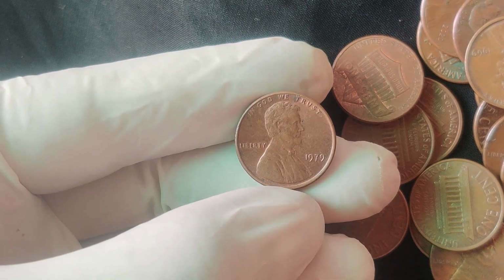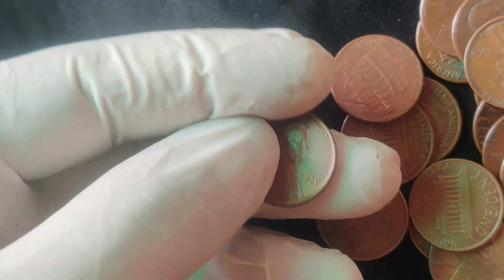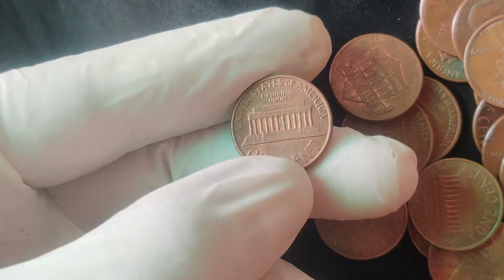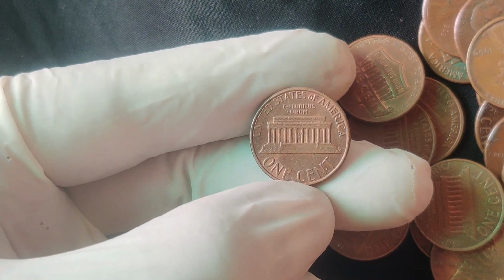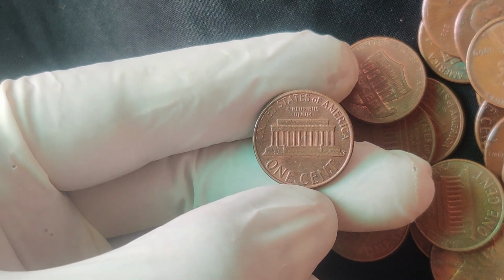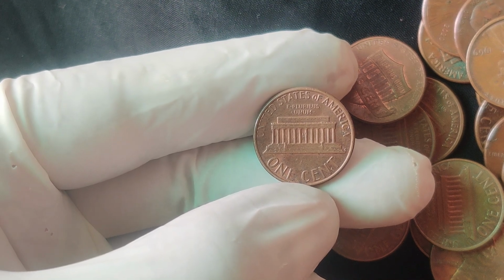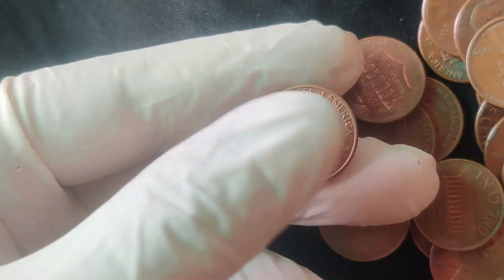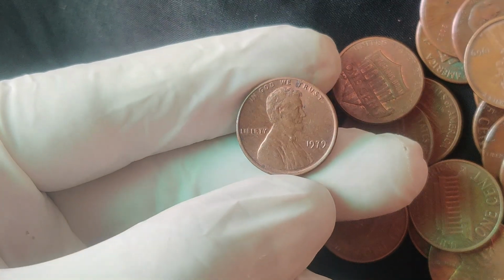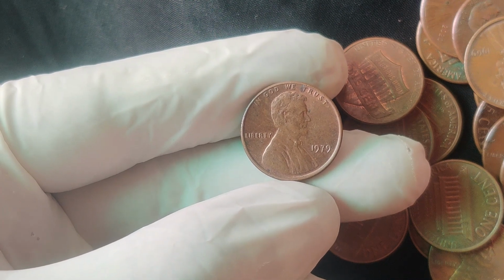Now, let's zoom in on the 1979 penny. The 1979 Lincoln penny is relatively common compared to some other years, but it has a specific mint mark that makes it exceptionally rare. To understand why, we need to look at the details of its minting. In 1979, there were 3 mint marks used: Philadelphia, no mint mark, Denver D, and San Francisco S.